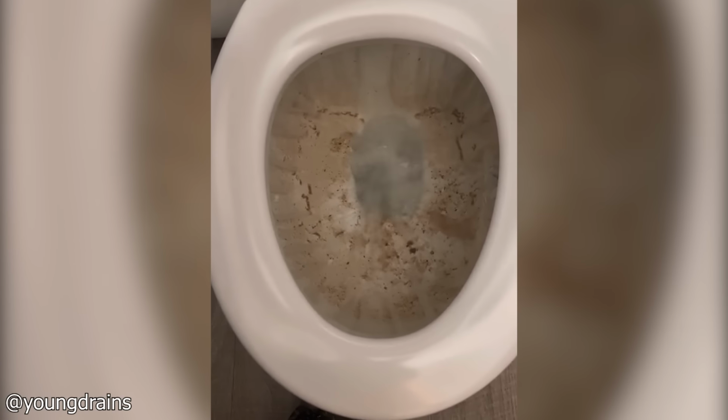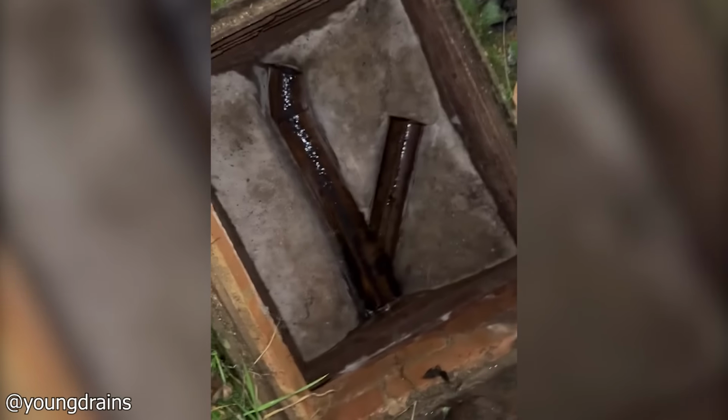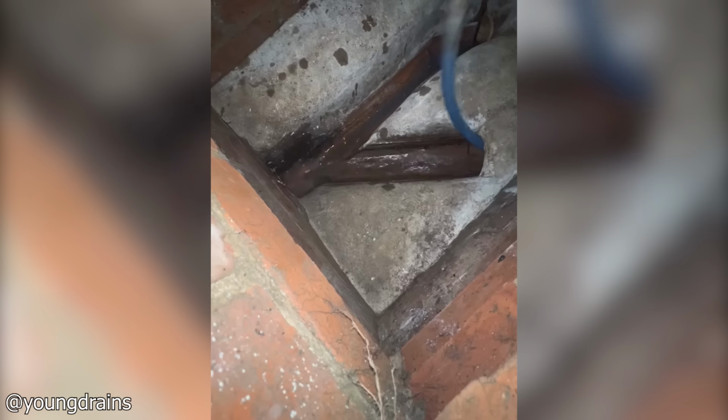These guys at Young Drains showcase an extreme case of a toilet sewage drain being unclogged, which is why it had to be opened by water jetting.